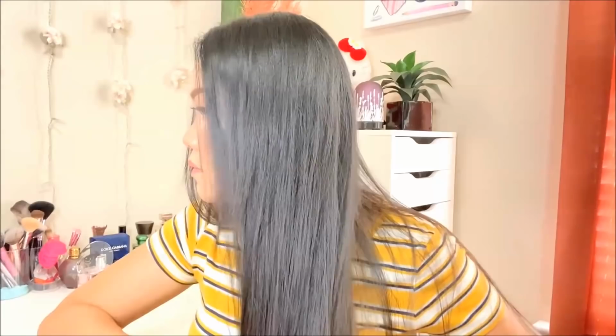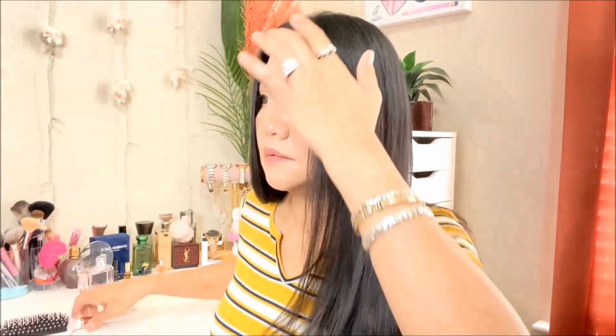So, oh wow. So, ayan guys. Ayan. So, mas fuller na yung aking hair. Ayan, parang ang kapal-kapal. Ang sarap ng pakiramdam pag ang kapal ng buhok. You know? So, ayan. So, ang ganda. Ayan. Now, I achieved a fuller, thicker hair.